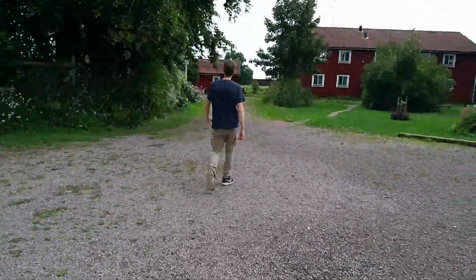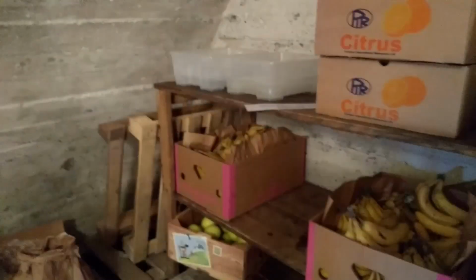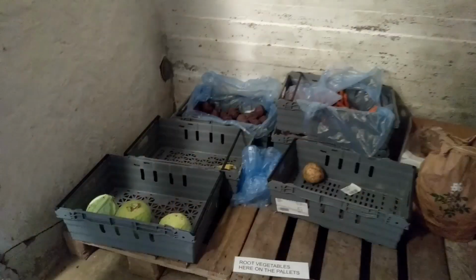The earth cellar is located beyond the 80 apartments and central storage towards the forest. Here we keep fruit, root vegetables, and potatoes. Keep fruit separate from vegetables as much as possible.